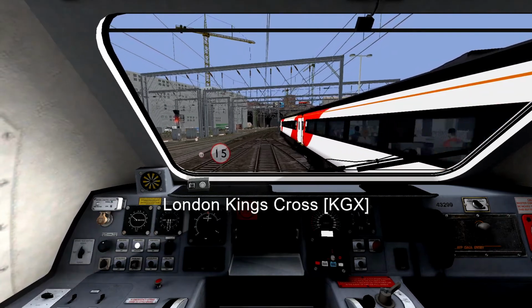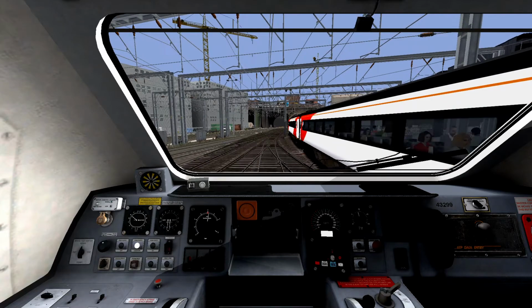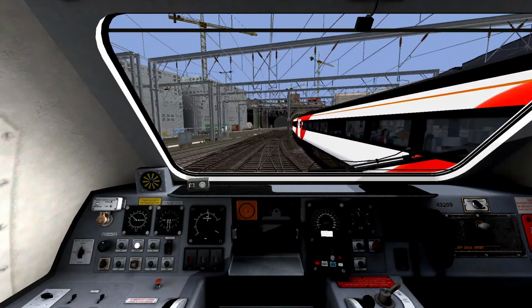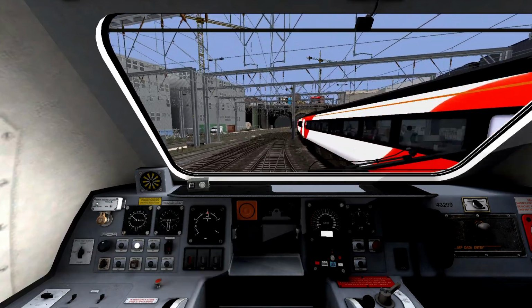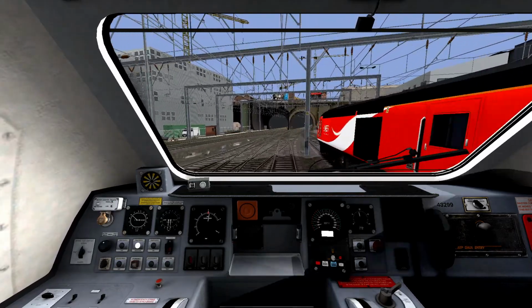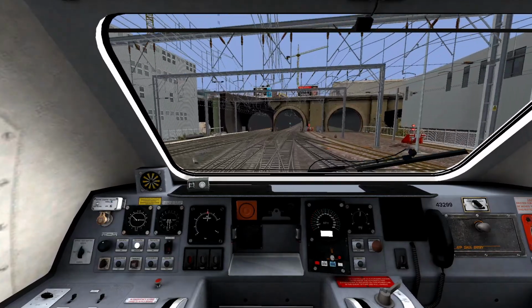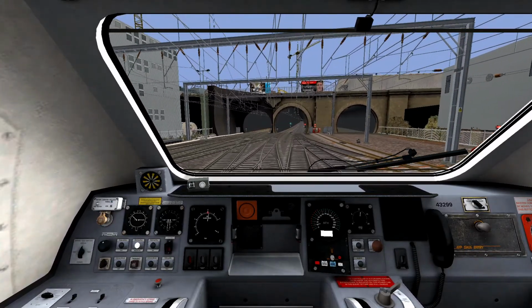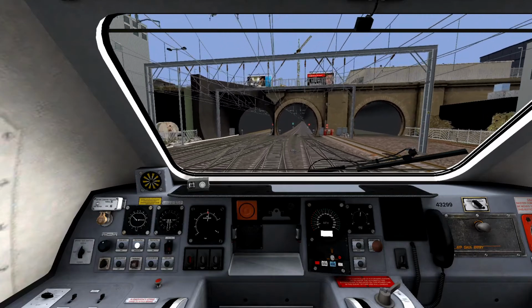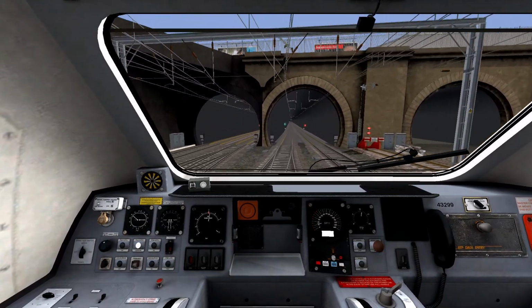So if you're wondering about facecam, I'll only do that for live streams. It's just so I don't have to look at my face during editing. I think that Network Rail are planning on reopening the tunnel on the right just to increase capacity. They're also planning on putting in ERTMS.